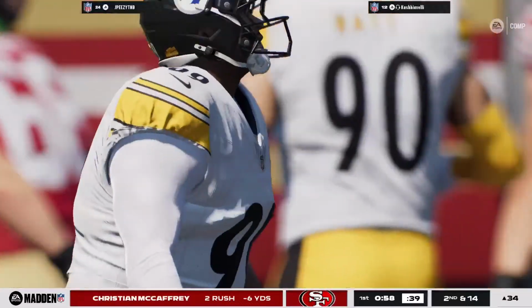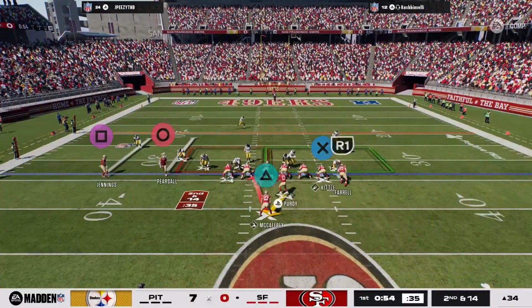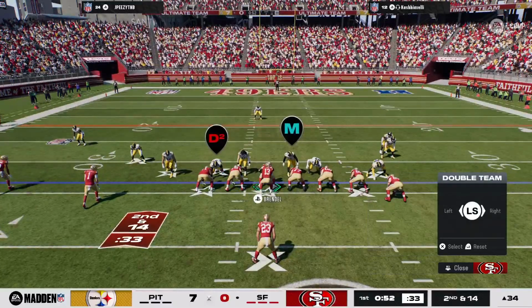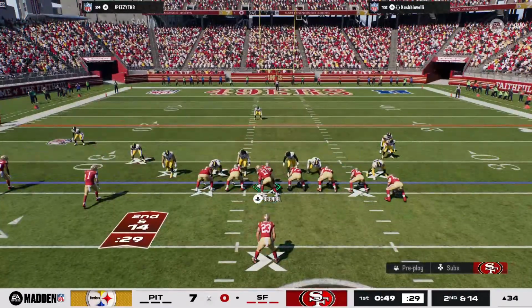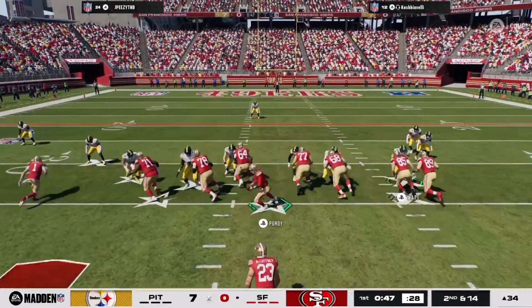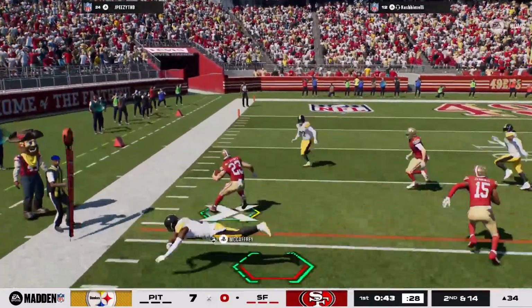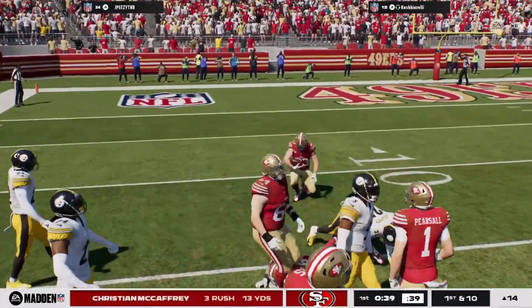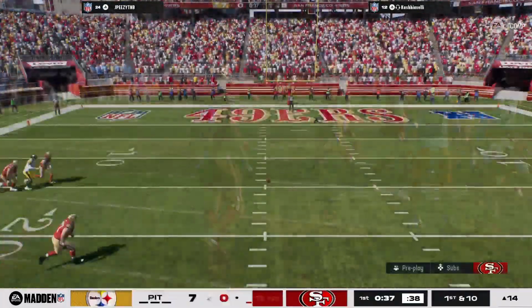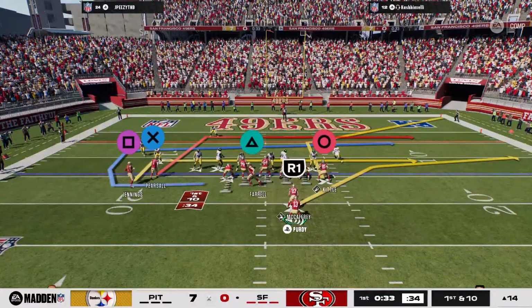And that play going absolutely nowhere as he's belted before he could get out of the backfield. At the 34-yard line. Second down and right back to McCaffrey. And they'll work it inside the 15-yard line before it's all said and done. There's a 1st and 10 at the 14-yard line.